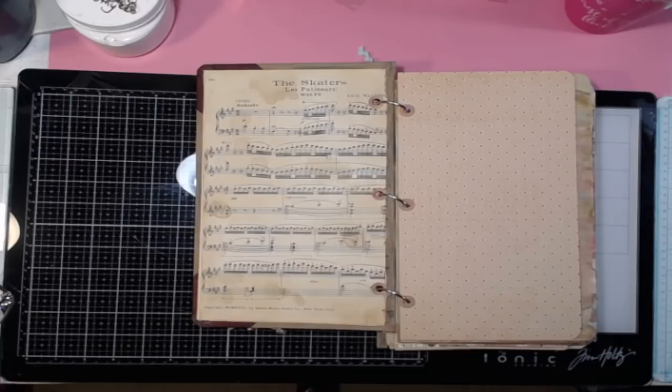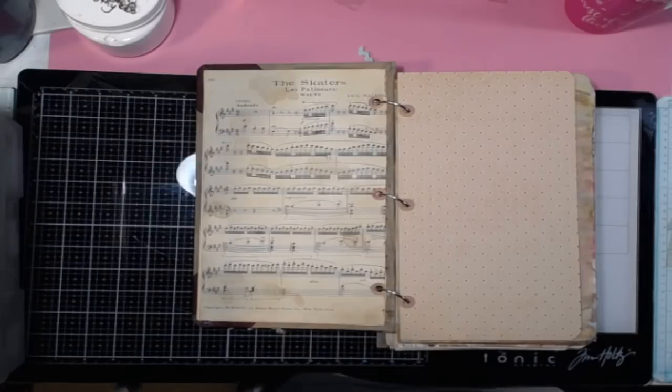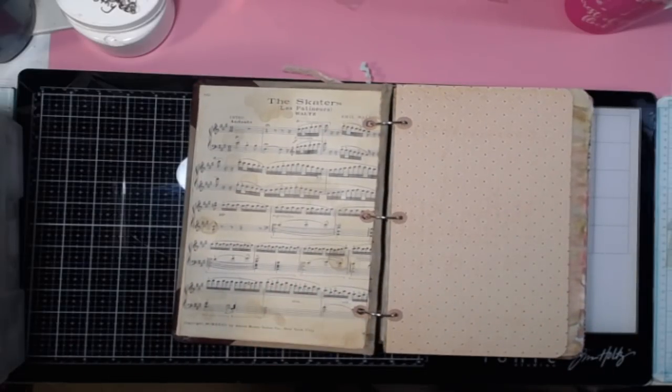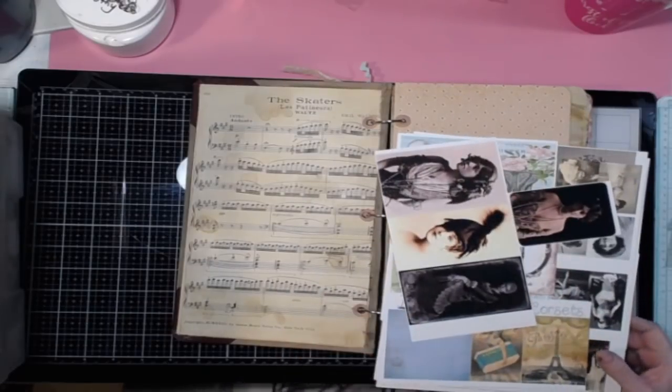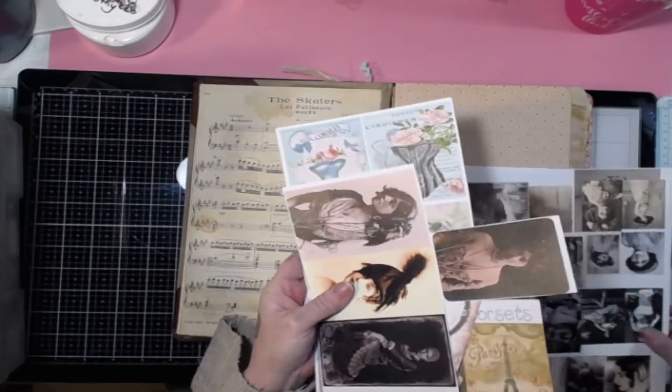Okay. I had to grab stuff. Had to grab it. Some pictures. Ow, my eyeballs. My eyeballs itch.